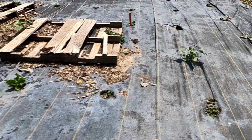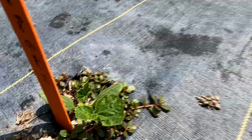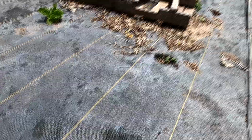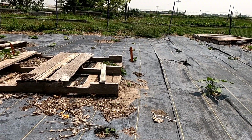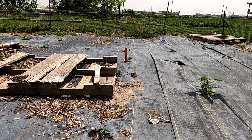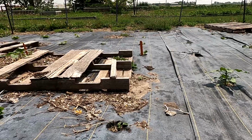Then I have patty pan squash in this row, and in amongst the weeds you can see patty pan squash. I have two different varieties of patty pan squash. Now I've never tried them, but I had people looking for different varieties of squash last year at my farm stand, and I had only grown the green zucchini and the yellow zucchini squash, so I decided I'd try some different squash this year.